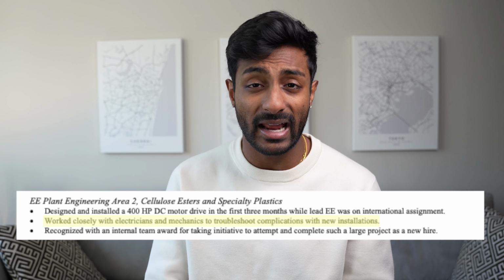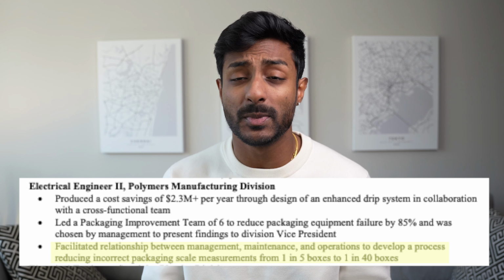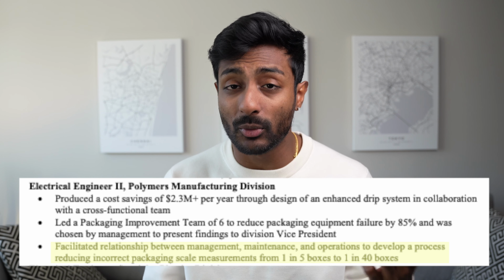Next, you have to think about traits that are important to banking and make sure you highlight those. Banking overall is a relationship management job, so teamwork is a very big aspect of that. Specifically, you have to be able to manage analysts down, and you have to be able to manage VPs, directors, managing directors up, and so leadership is also a really big quality. So instead of saying something like, I worked closely with electricians and mechanics to troubleshoot, you can instead say, I facilitated relationships between management, maintenance, and operations.